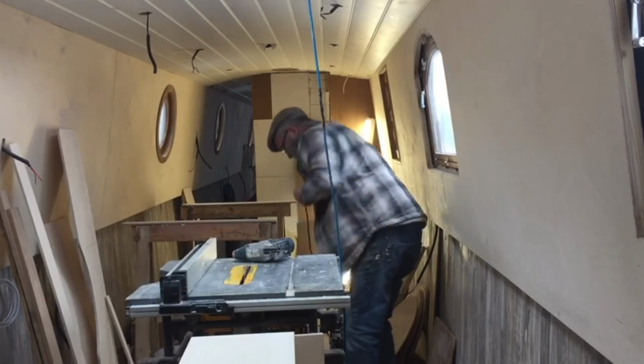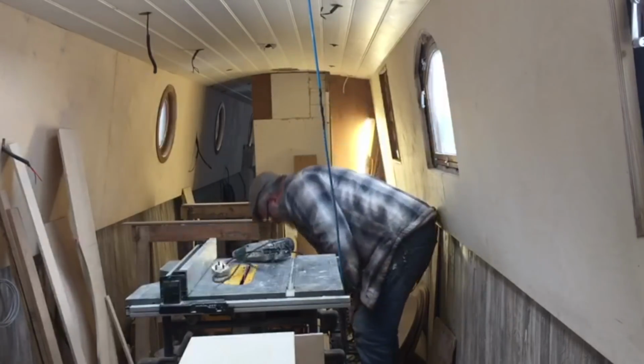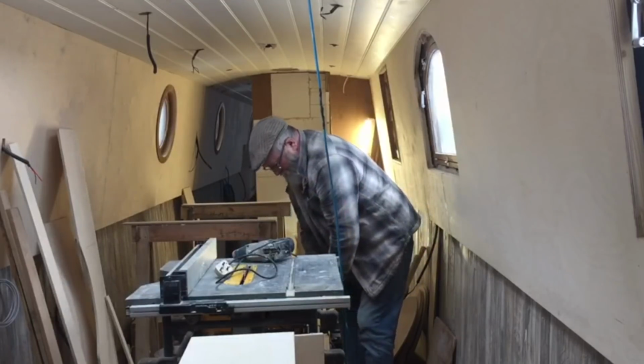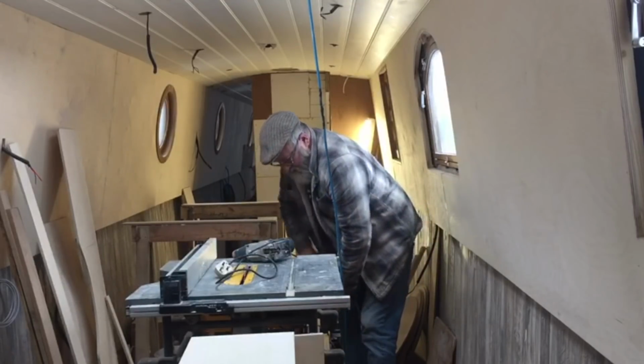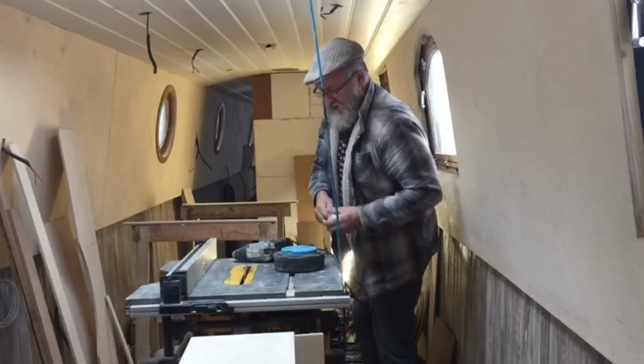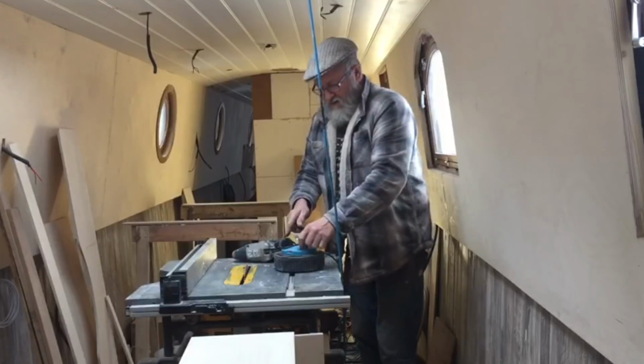If health and safety saw how I work, they'd have a field day, but touch wood, I'm pretty careful, I don't get many accidents really.